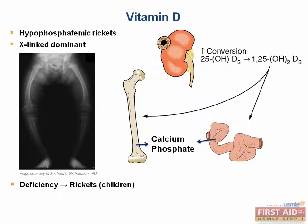It's actually one of the few X-linked dominant diseases. In adults, vitamin D deficiency can decrease bone density, but they won't bend since they're already fully developed, and this is known as osteomalacia. The bones will break more easily, though. Since vitamin D helps maintain sufficiently high levels of serum calcium, its deficiency can cause hypocalcemia, which affects physiology in a few ways. Do you remember what those are?